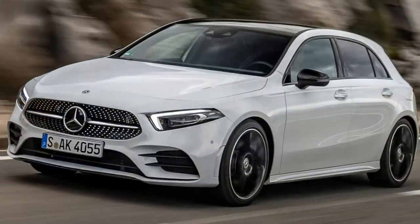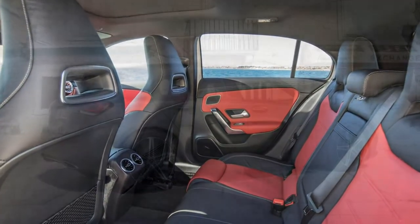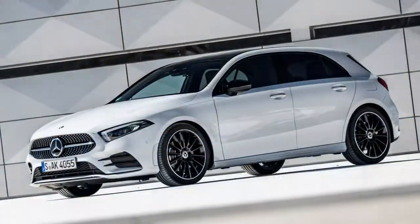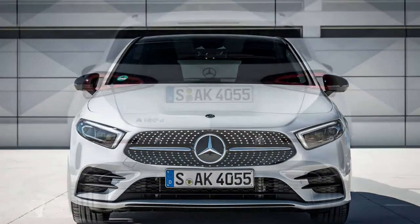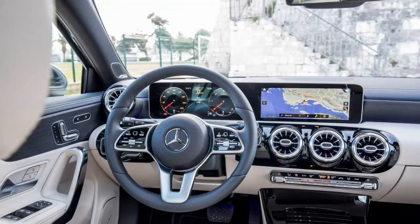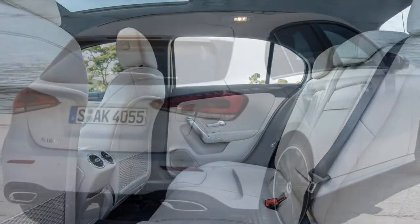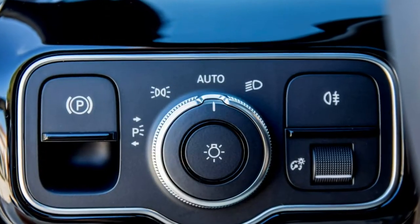If you're looking for something quicker, the 2.0-liter turbocharged petrol, badged A250, delivers genuine Volkswagen Golf GTI rivaling pace. Producing 224 horsepower and 350 Nm of torque, 0-62 miles per hour takes just 6.2 seconds, while top speed is 155 miles per hour. The A250 is the fastest derivative offered until the AMG A-Class arrives.